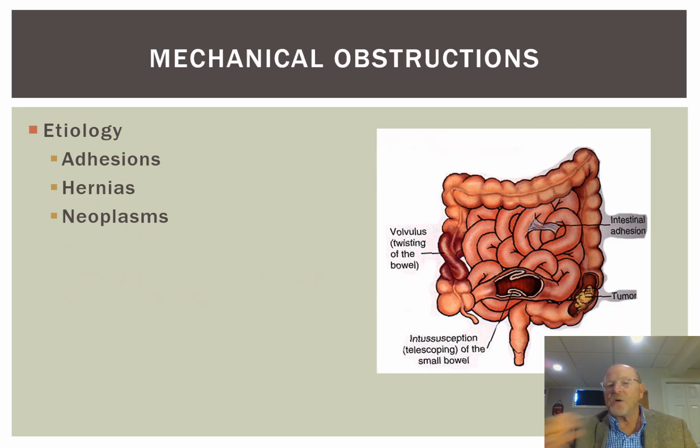So also remember that we can have different types of mechanical obstructions other than those caused by adhesions or tumors. Two that I want you to know and remember are volvulus and intussusception. A volvulus is what you see here, where the bowel twists around on itself. It constricts itself by twisting around. It can happen in the small bowel as well as the large bowel. You can imagine with that twisting, not only is fecal matter not going through, but an even greater potential complication is that it's cutting off its own blood supply, and you might end up having an ischemic bowel or a dead gut.